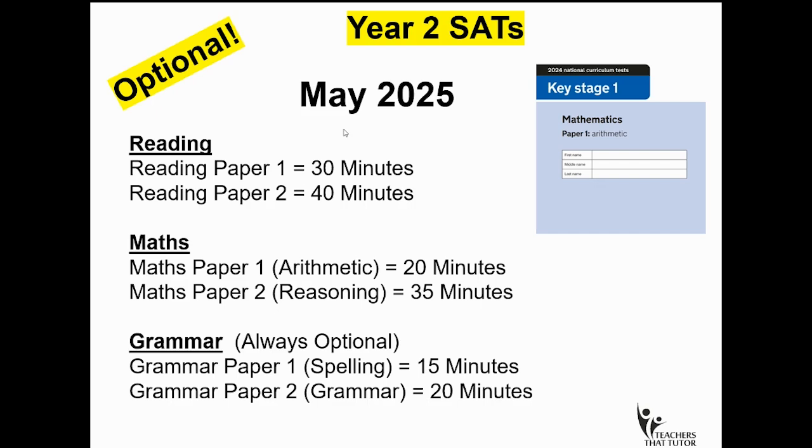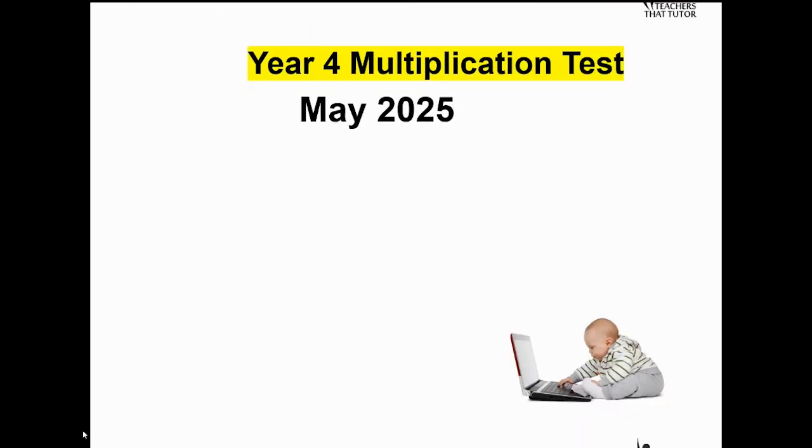So schools have the whole month of May to get the Year 2 children to sit these. As it's in small groups, they do need a little bit of time to do it. So they have the whole month of May to do it. And as a parent, it's just for you to know.